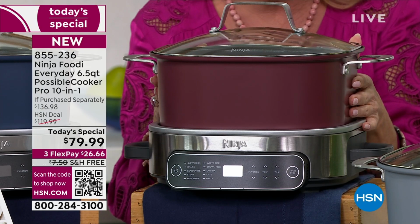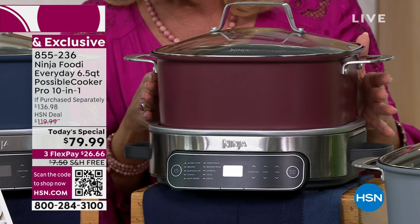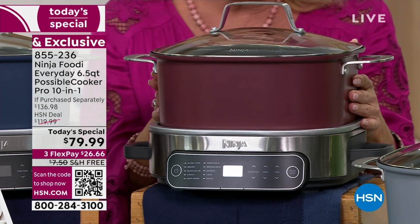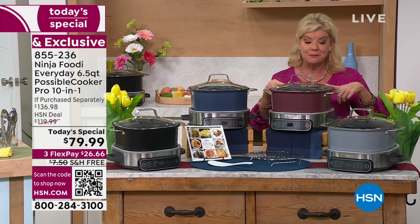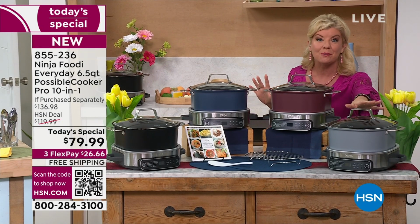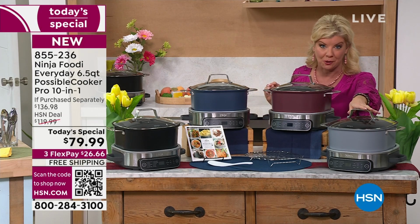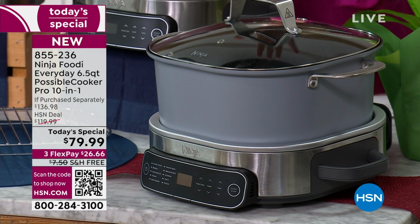You're also receiving here today the roasting rack, the recipe book, the rice spoon that comes along with it, and some exclusive colors. One of those exclusive colors happens to be the Merlot, so we are so excited to bring that to you. We also have what we're calling stone purple, with a little highlight, almost like a grayish purple, if you will.